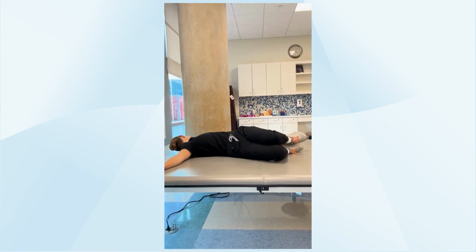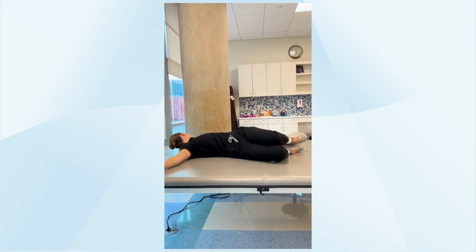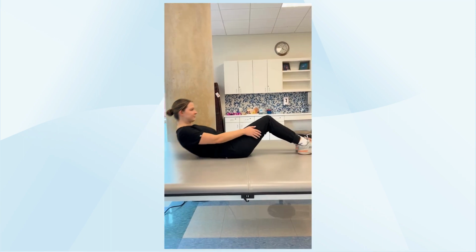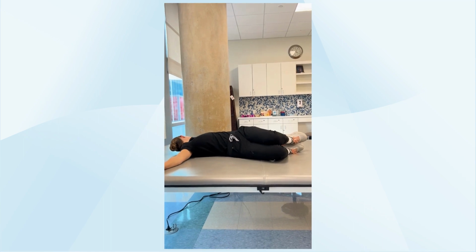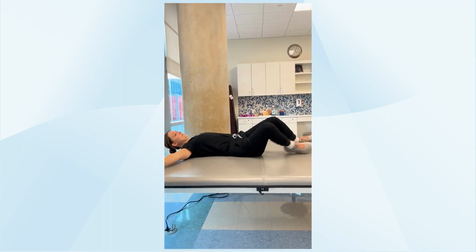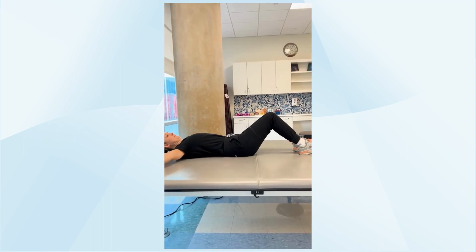Shown here in the video is a step-by-step for this exercise. Start with sitting and then lay back with your knees bent. Place your arms out to the side. As you let your knees fall to one side, turn your head to face the opposite direction. You should hold this position for 5 seconds and should feel a stretch in your neck and side.